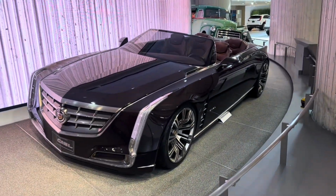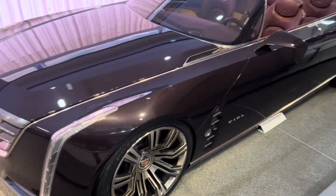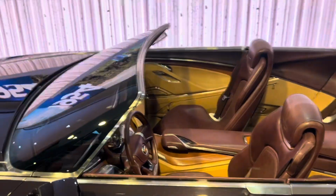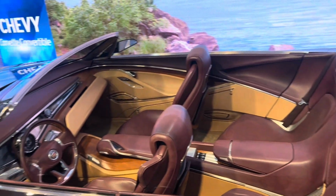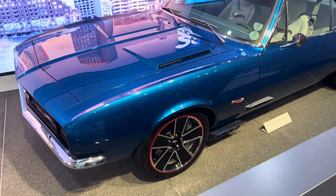So our hotel that we were staying at was called the Renaissance Center, and it was part of GM National Headquarters. They had all these cars displayed, obviously, Detroit, Motor City. So these were some of the cars that were displayed on this little carousel thing. It was super cool.